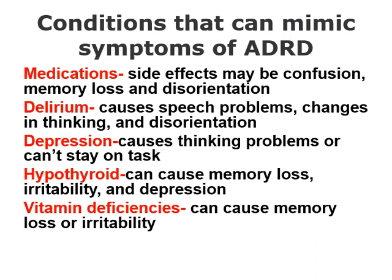Conditions that can mimic symptoms of ADRD. Medications. Side effects may be confusion, memory loss, and disorientation. Delirium causes speech problems, changes in thinking, and disorientation. Depression causes thinking problems or can't stay on task. Hypothyroidism can cause memory loss, irritability, and depression. Vitamin deficiencies can cause memory loss or irritability.